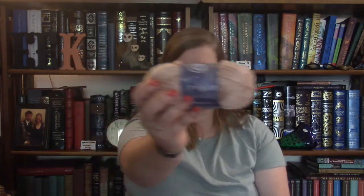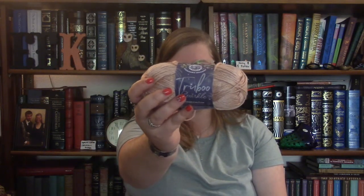This is a Truboo Sparkle in the color Sugar Cookie. So that is, I keep going the wrong way, a lovely kind of almost pinky beige color, and the glitter running through it is almost green. Yeah, like a holographic green and white glitter going through it. I'm sure the glitter will not actually show up on camera that well, but color Sugar Cookie.